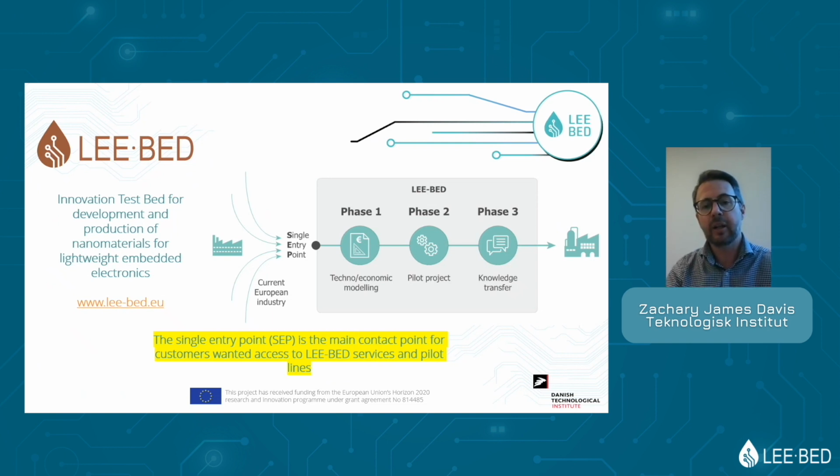In LEBID right now, we are talking about 3 phases. The first phase is what we call the technical modeling phase. This is where we get information from the customer, from you. We can do an analysis of what we can and cannot do with the infrastructure and the expertise we have at our disposal. We can do some calculations on how a project will look, doing prototyping or proof of concept, or even going up to a pilot production. We can do a lot of different things. I'll tell you more about those services in a minute.